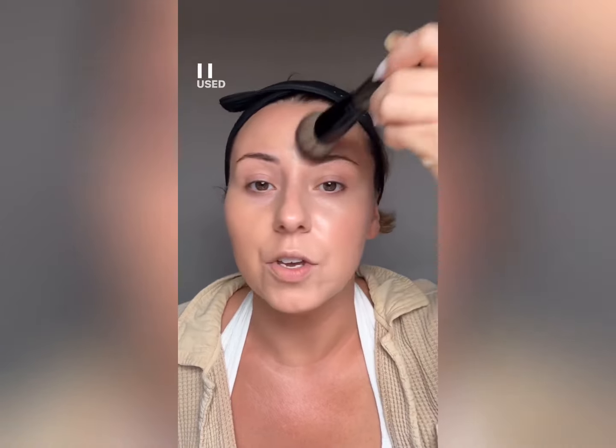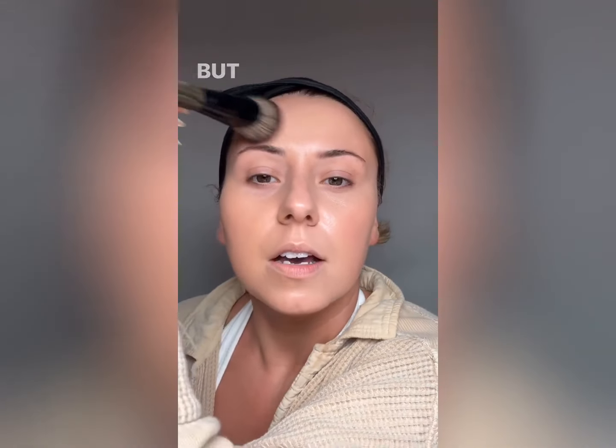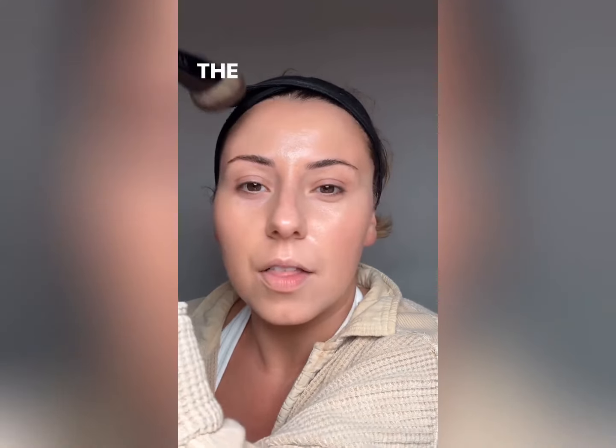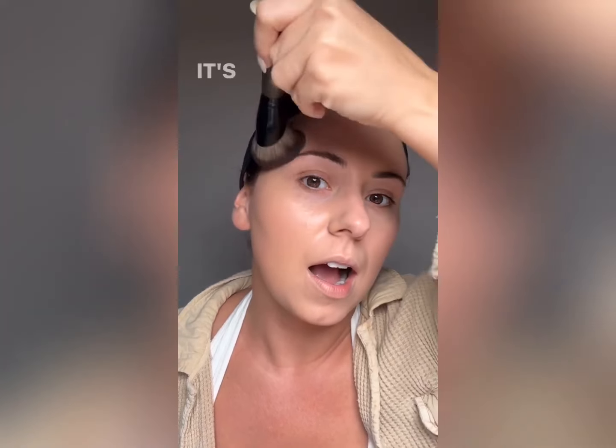Okay, now we use the smallest amount. In fact, I used way too much on my forehead, I already know I did. But look at that, it's gone. The way that Double Wear is so thin and so pigmented, it's just amazing. It really is still one of my favorite formulas after all of these years.